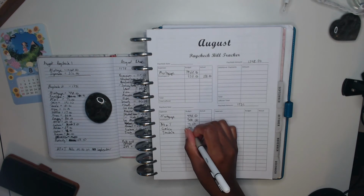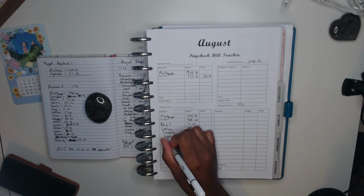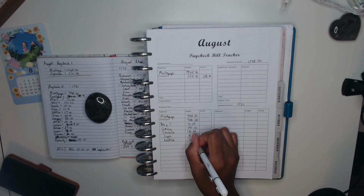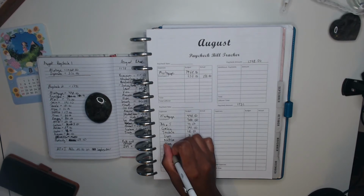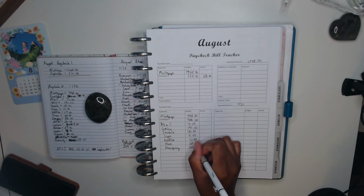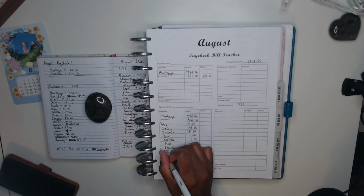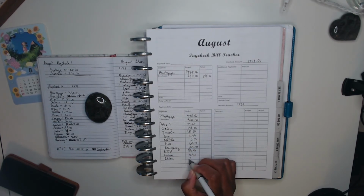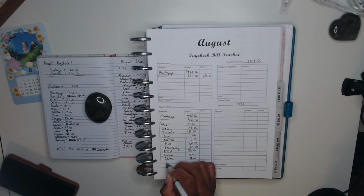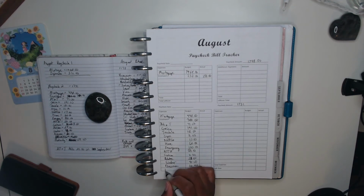We have T-Mobile, which is $181. We have Gym, which is $11. We have Netflix, which is $17. We have Home, which is $60. Emergency, which is $100. NTTA, which is $20. Cushion gets $8. Adobe gets $23. Water is $91. Business is only getting $10 this time. And then we have electricity.